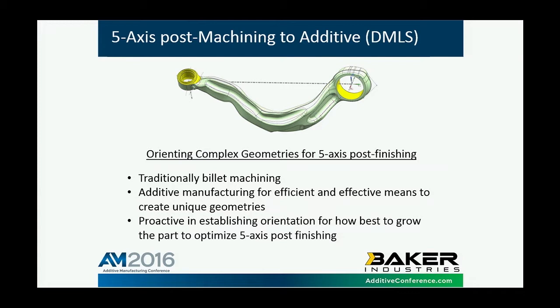So we've taken some 5-axis post-machining, and the way we look at this is we are a manufacturer and machining company. So when we started looking at additive manufacturing, we looked at how we can take that part and use the software, but at the same time use our knowledge and ability and experience to be able to take these parts, set these up, grow these parts so that they can be finished in an efficient way, which I think a lot of people still need the education and the understanding of how to be able to grow these parts, be able to machine these parts in post-finishing and be accurate and efficient with it.